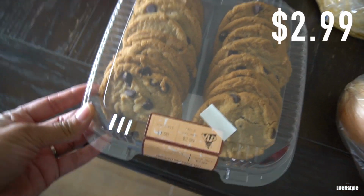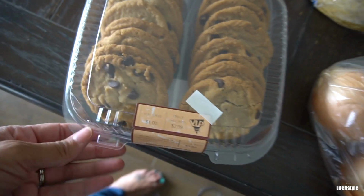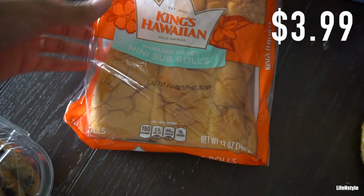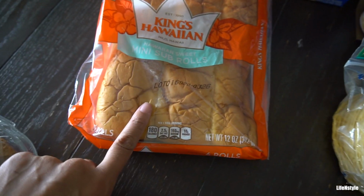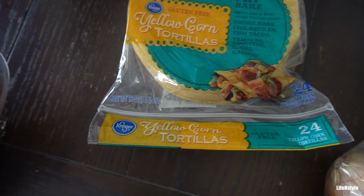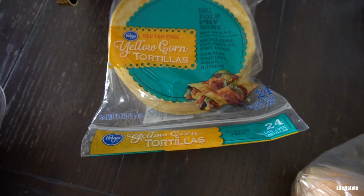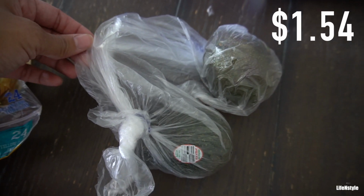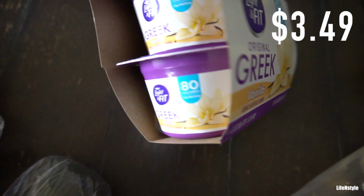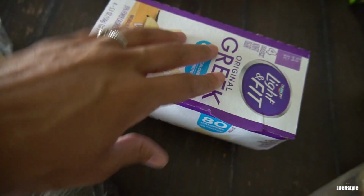We did get some cookies because they were on sale for $2.99 and yum. Then we got these King's Hawaiian mini sub rolls, and these are amazing. We absolutely love these. Then I went ahead and got some tortillas. We just like these yellow corn tortillas for tacos and stuff like that. I got a couple avocados. I did get some Greek vanilla yogurt, which you guys have probably seen me eat a lot. Me and Ava love these.